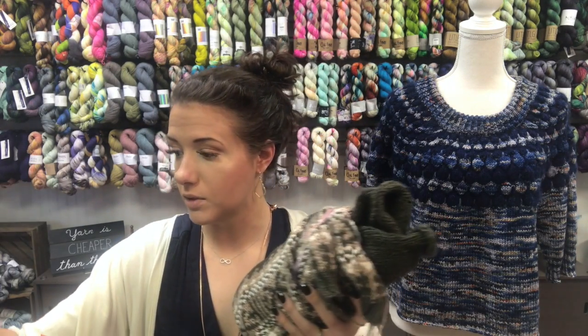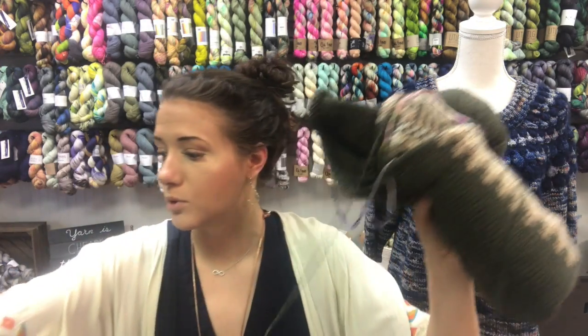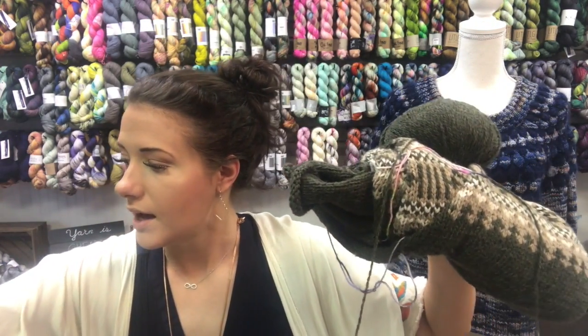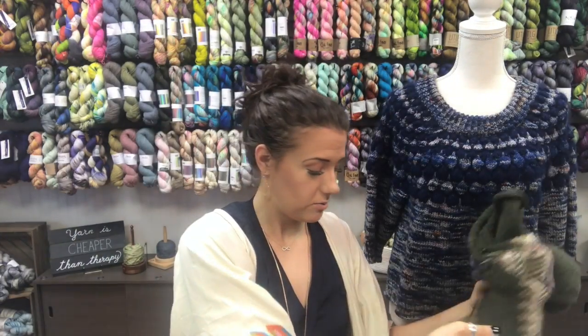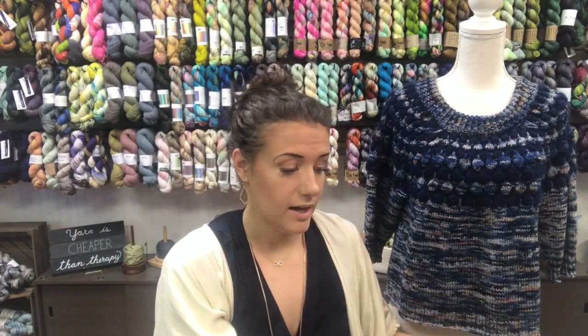So, like I said, Scout by Kelborn Woolens is a sport weight like this is and would give you kind of a similar look. Of course, you can also do it in the fingering weight that the pattern originally called for. I've seen people do it in worsted weight and in DK, just knitting a different size depending on how they want it to fit, if they want it to fit more snug or if they want a lot of positive ease.